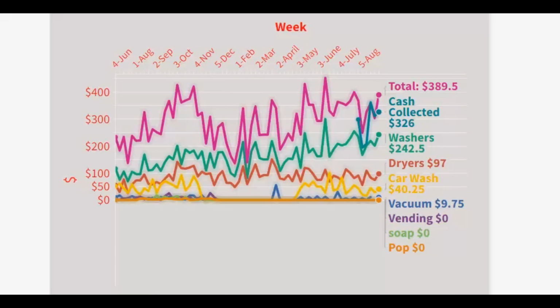$389.50 total. 242 from the washers, 97 from the dryers, 40 from the car wash, 9 from the vacuum. That really made a huge difference. And I need to take the vending and soap and pop off since we don't have those. I actually saw a soap machine on Facebook Marketplace, looked just like mine, and messaged them, no response, nothing at all. So I took this one from another laundromat, and it's just never worked. And so that could add a little bit of revenue, but not much. It's mostly just nice for people if they do forget soap or need something, detergent, softener, dryer sheets, things like that. So, not bad. Very dirty. We did get it cleaned up some.